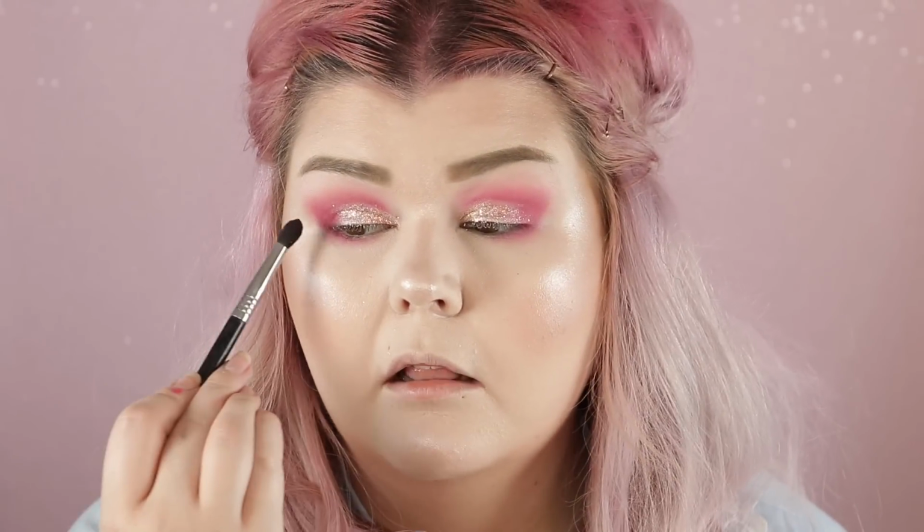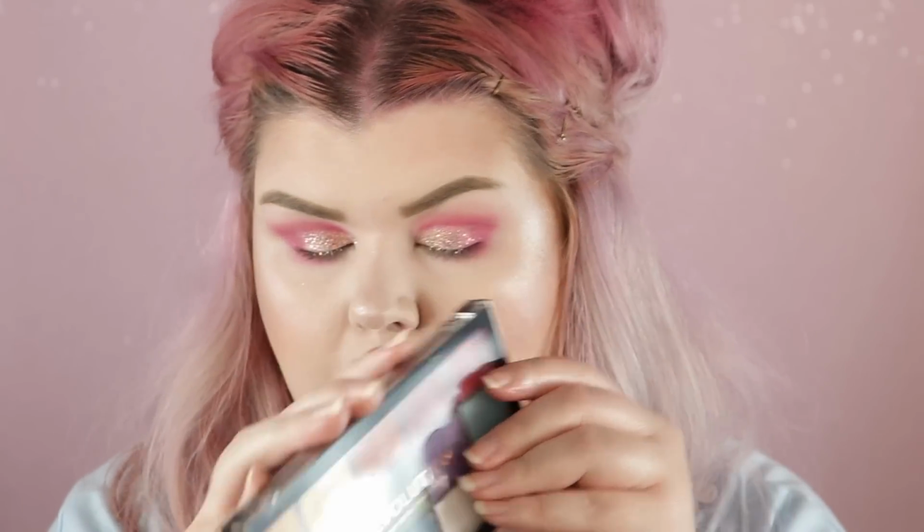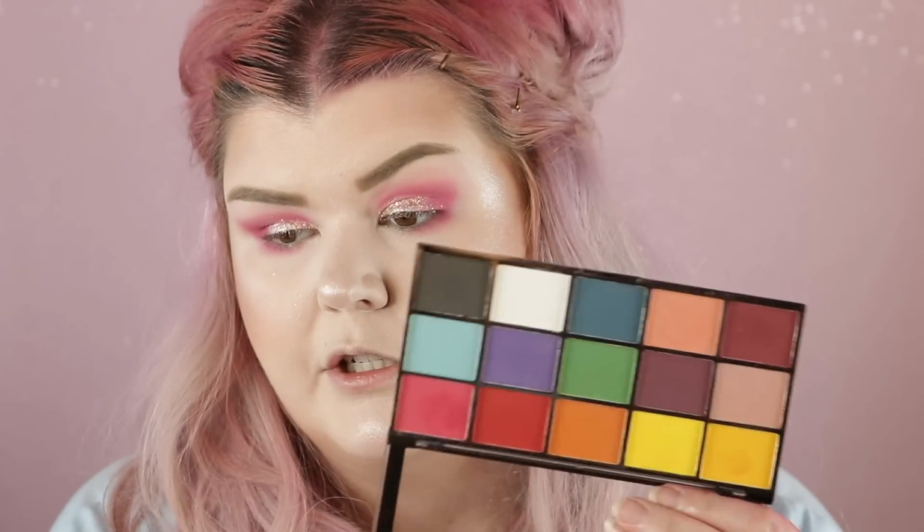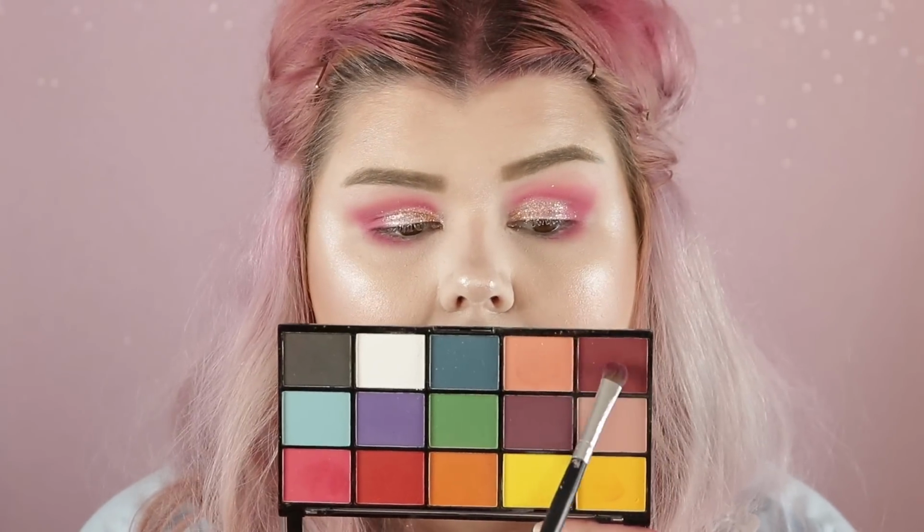Okay, I think I want to add a little bit of depth out here. I always like to pretend like I'm not going to, but I always want to. I think I'm just gonna go back into this Reloaded Marvelous Mattes. I think I'm gonna use this guy. I'm just gonna use a flat shader brush to kind of pack it on. So we're just gonna go into here.